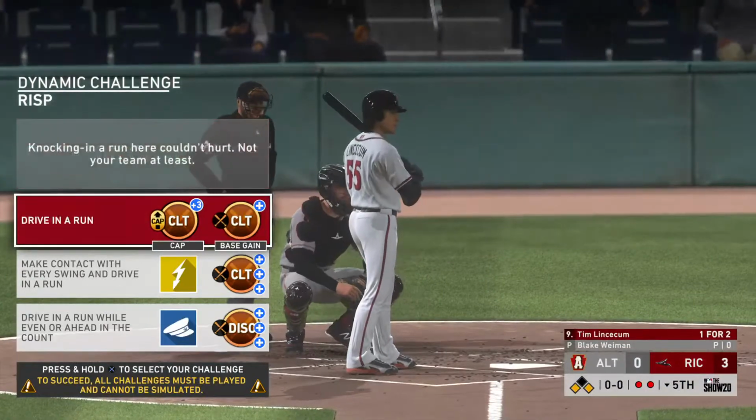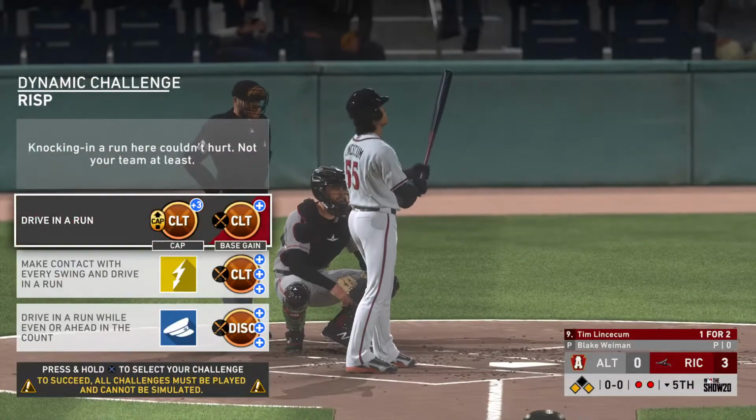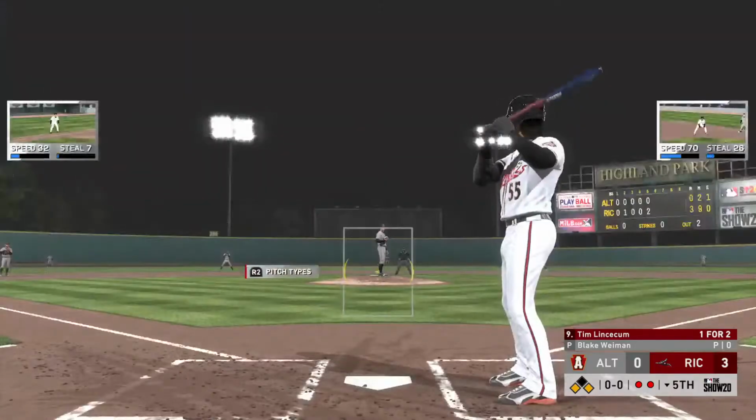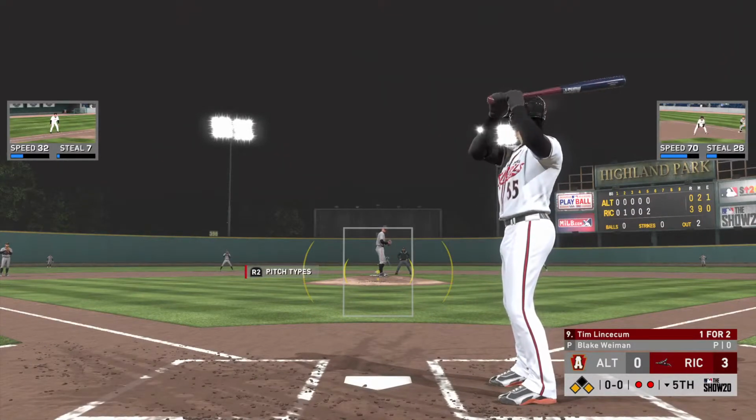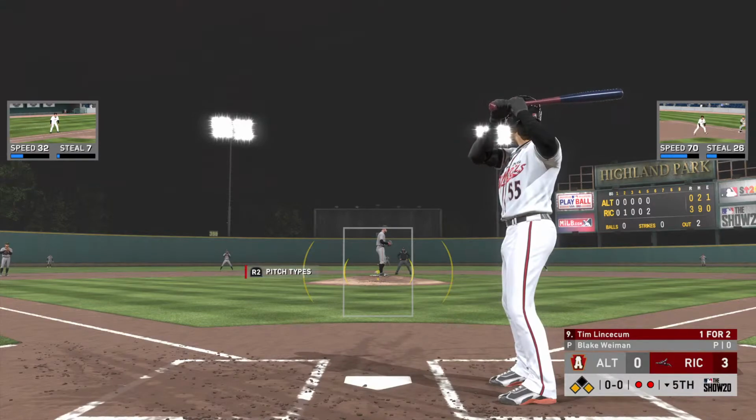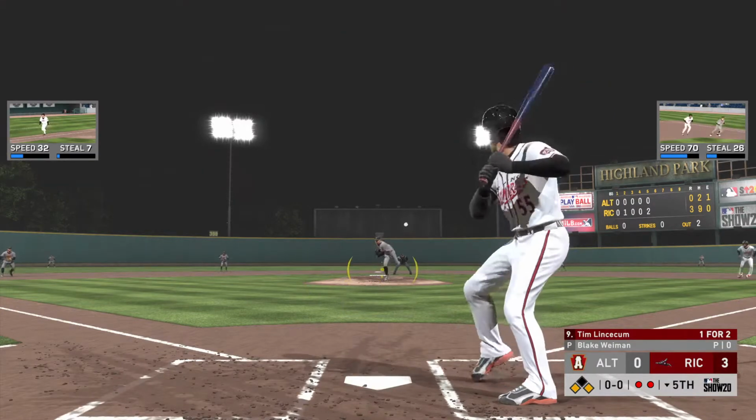Ready for another shot now, Tim Lincecum, and there are runners at the corners now. Lincecum. Come on, let one fly here. Let's go. Looking to minimize the damage here.